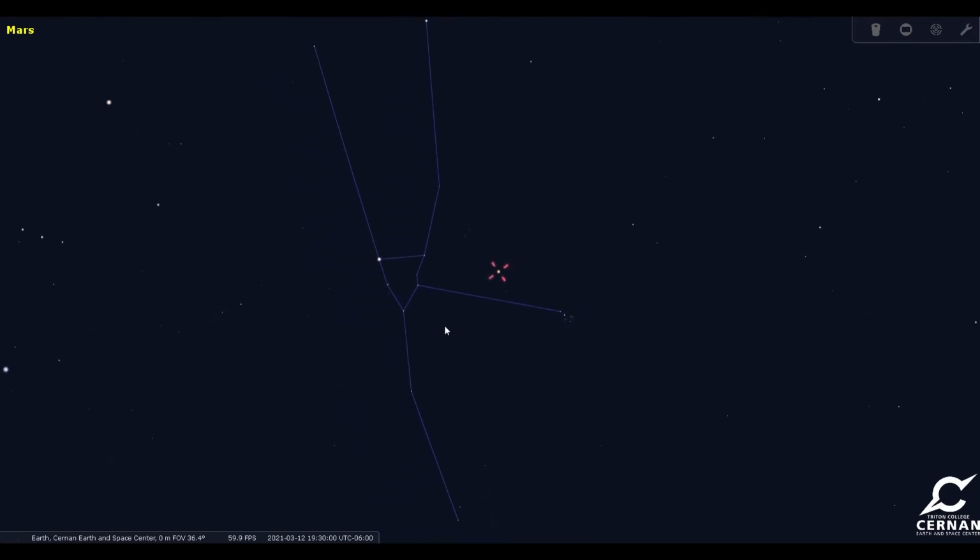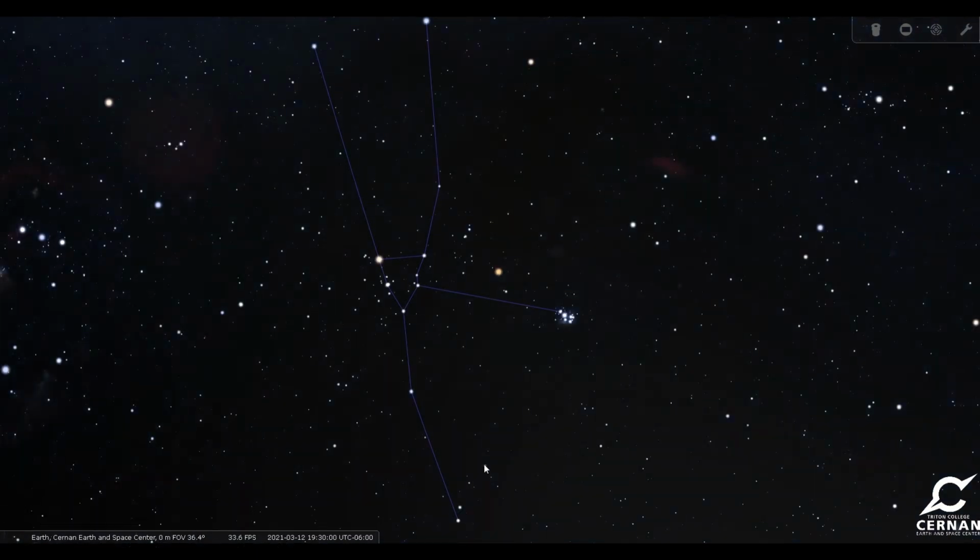Now, here around Chicagoland, we do have problems with light pollution. That makes it a little bit hard for us to see some of the stars. But inside Stellarium here, we can get rid of all of the light pollution. We can turn off the atmosphere entirely and give us nice, clear views of everything we would be able to see in outer space if we didn't have to deal with all of the city lights and all of the interruption from our atmosphere.